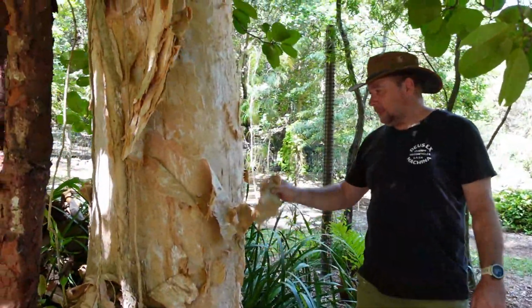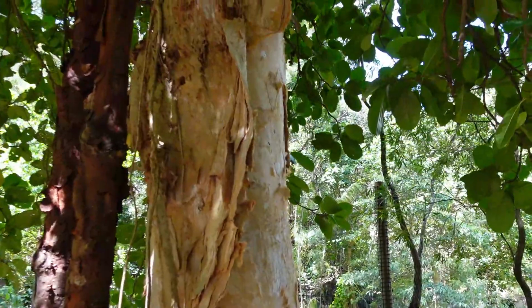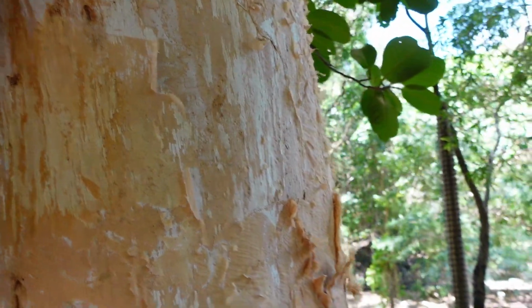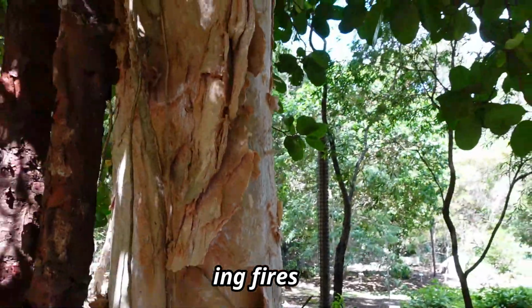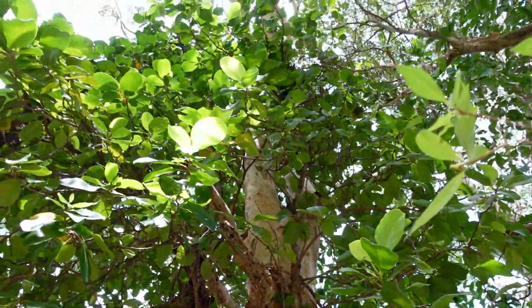The paper bark tree can be used to make vessels to carry things like water and berries, for wrapping food and lining ground ovens. The nectar can be made into drinks, and the scented flowers taste of honey and are a common food source for insects and birds. The oil is reportedly an antibacterial and also good for respiratory troubles and catarrh.